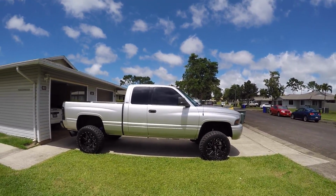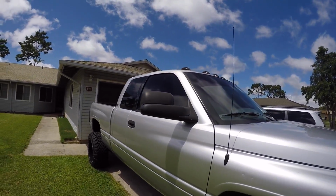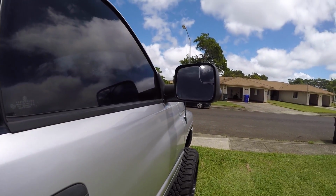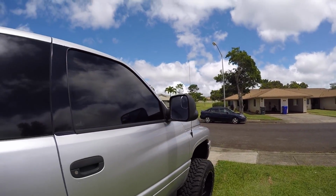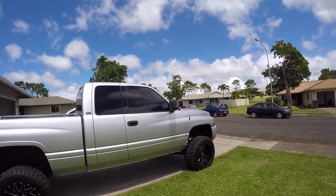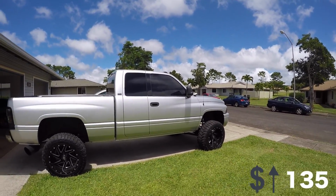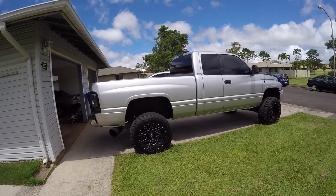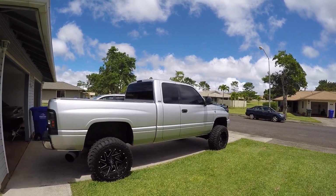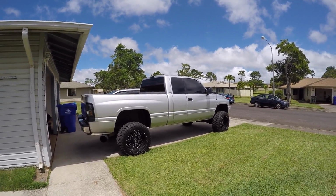Next thing we're going to talk about is the tow mirrors. It did come with the stock mirrors on it, so I did have to get tow mirrors for it. And these aren't the ones with the automatic defrosters and the automatic moving. The truck does have the capabilities to do that, but I didn't want to pay the $300 or some odd dollars for those tow mirrors, so I just got these for $135, and I like them. I don't need the automatic or defrosters right now because here in Hawaii it never gets cold. But once I get this thing to colder weather, I might need the defroster ones, and I could always pay for those in the future.